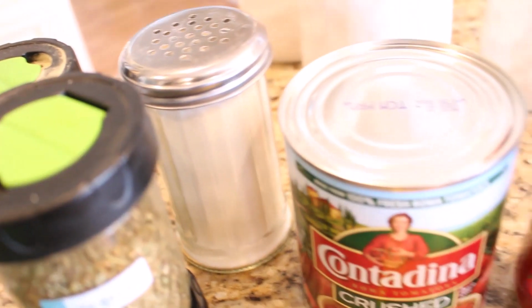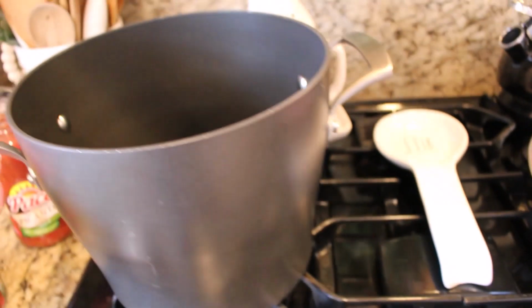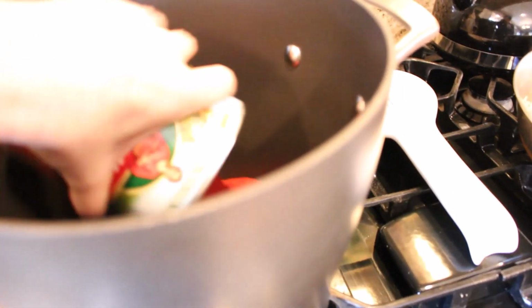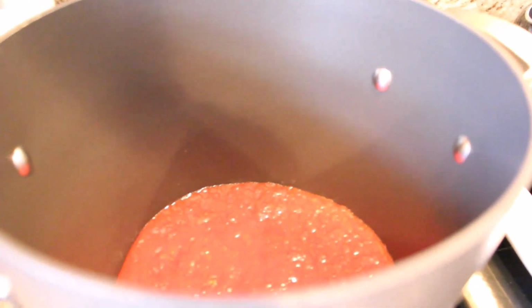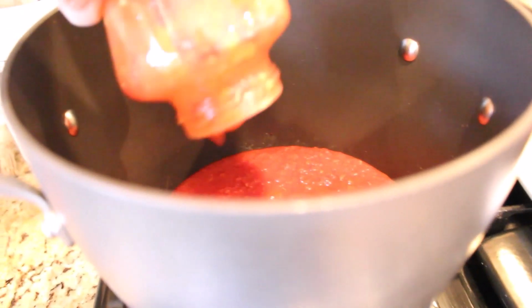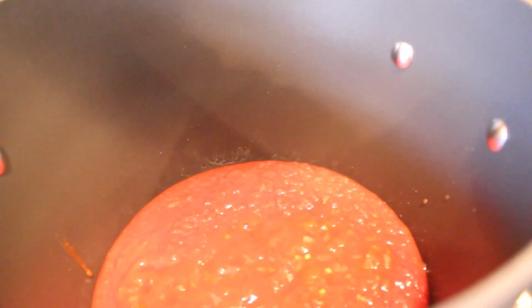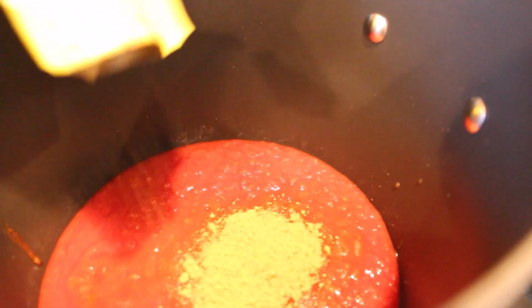So I have the turkey browning in the pan, and over in my big stock pot I am going to start on the sauce. So I'm just going to add my big old can of crushed tomatoes, the whole jar of picante sauce, there we go, and my packet of taco seasoning.